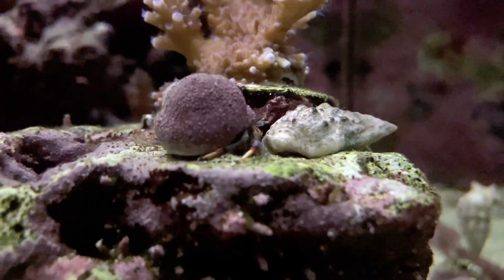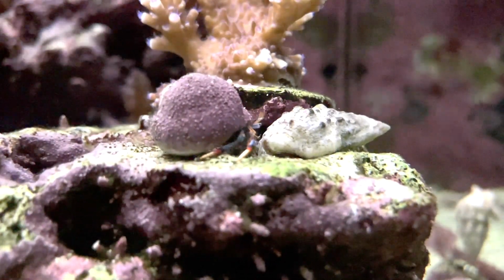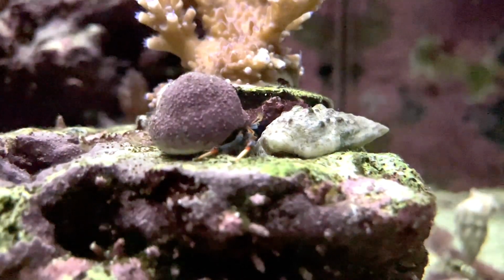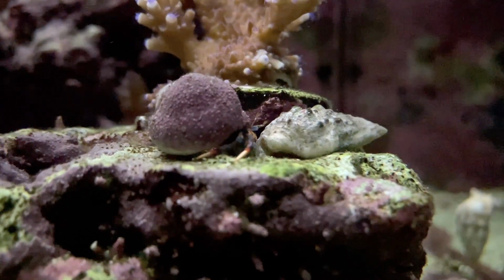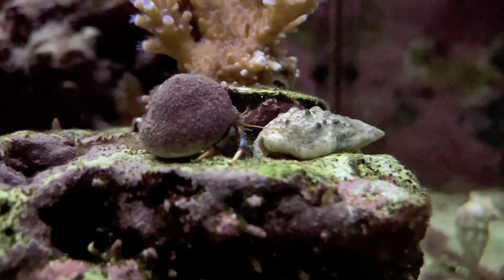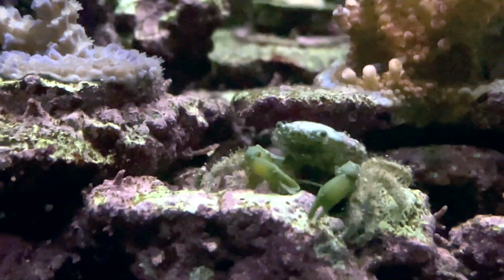It's not a pest, and I feel like they do pick up and consume different things than the snails. So here's a hermit crab happily coexisting with a Nassarius snail next door. No fighting, no killing of the snail. I haven't tried many different species of hermit crabs. I typically just buy the blue-legged hermit crabs only because I think the blue legs look cool. I have heard some concerns over the hermit crabs getting a little too aggressive, but with the blue-legged hermit crabs, I haven't had any issues.